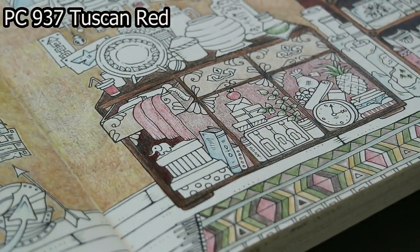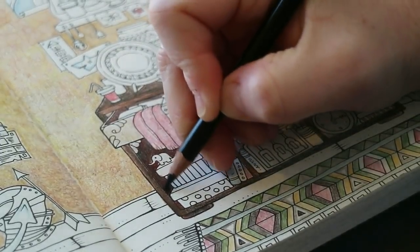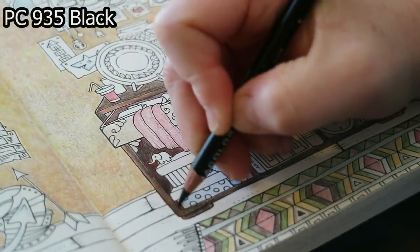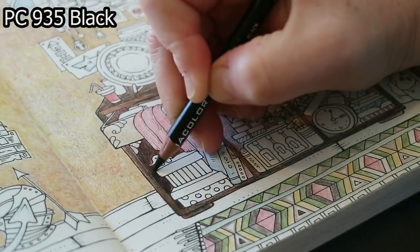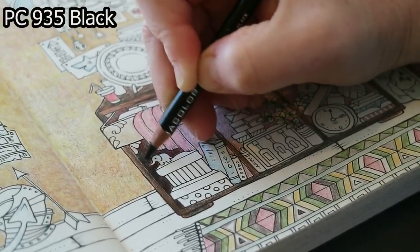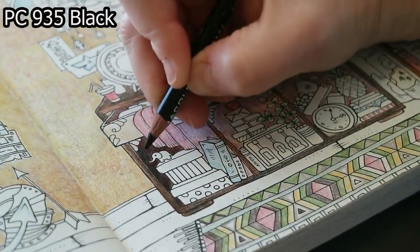I'm really liking that, but I'm going to go over it one more time with black, because it's got a red color. Now I'm almost burnishing at this point, but this is really great paper, so it doesn't burnish as easily, but it definitely allows you to layer.